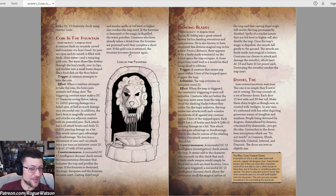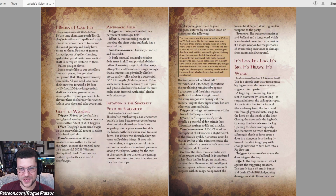Log trap. I'm reading my notes because it's a 90-page supplement, so I had to write down quite a few here. Log trap on page... Oh, this is the Ren and Stimpy gag. It's a log, it's big, it's heavy, it's wood. This one had a twofer. It had a very obviously too casual, too trying-to-be-funny name, and then the actual description. Let's see.